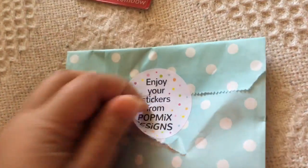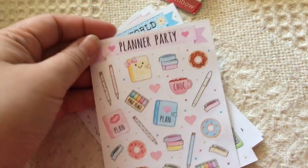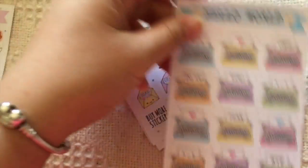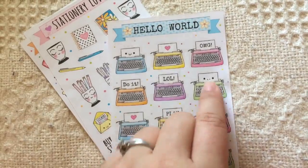Oh god, I didn't even do that. A discount code, planner party. Oh, this is so cute. Look at the page flags. This one says hello world. There are a bunch of typewriters. That was my favorite. I showed Nubia that at the meetup.